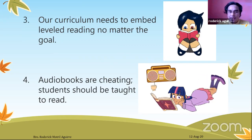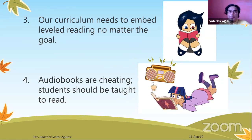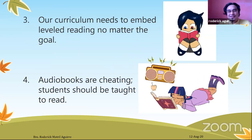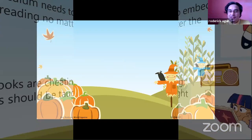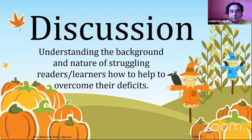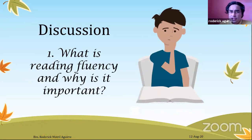All right. So with that, we have busted and identified 4 common myths about learning and struggling readers in general. Let's begin our discussion to be able to find some answers on why those common understandings of our educators are myths. So, question number one. What is reading fluency and why is it important?